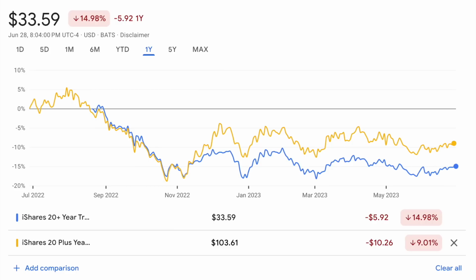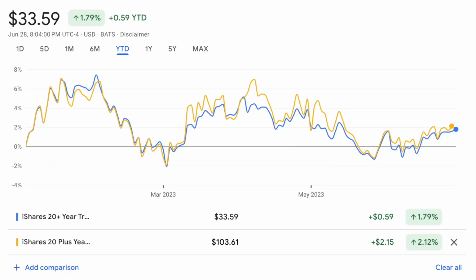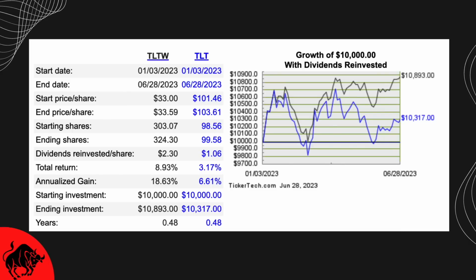If we look at the total return for this year though, there's been a slight recovery. Just by going off share price alone, TLTW is up 1.79% for the year, and TLT is up 2.12%. So while it looks like the covered call fund is trailing the Treasury ETF it writes options on, we need to factor in the total return for 2023 with the dividends being reinvested back into each fund. Using the drip calculator from Dividend Channel, we can see that TLTW has had a year-to-date return of almost 9% compared to just the Treasury ETF at 3.17%. These are significantly better returns than simply looking at the share price.